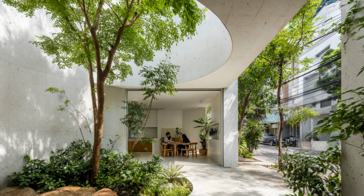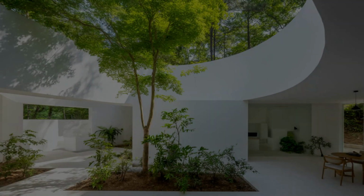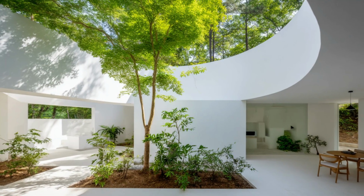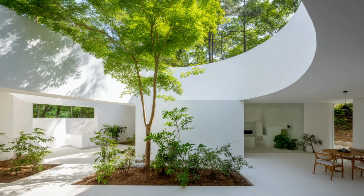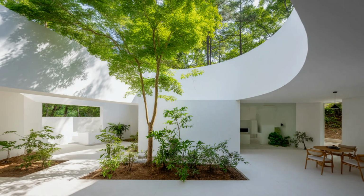Today, we're diving into a stunning architectural concept that's taking modern living to the next level. Elegant L-shaped homes, where minimalist white concrete forms a serene frame around lush courtyard green spaces. This marriage of form and function is more than just visually striking. It redefines how we interact with our homes and nature.